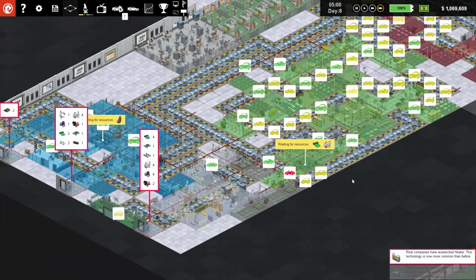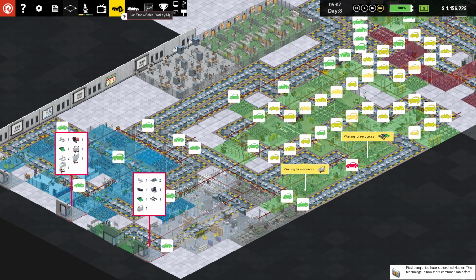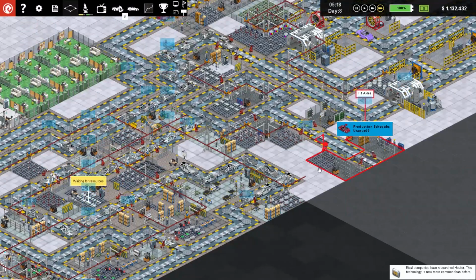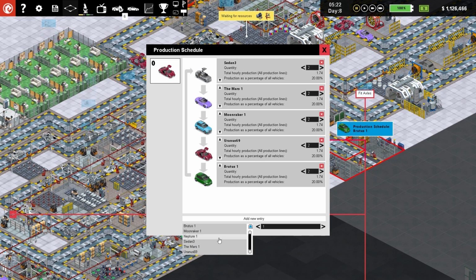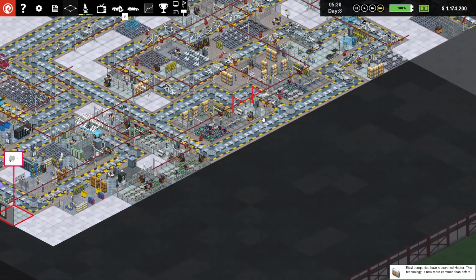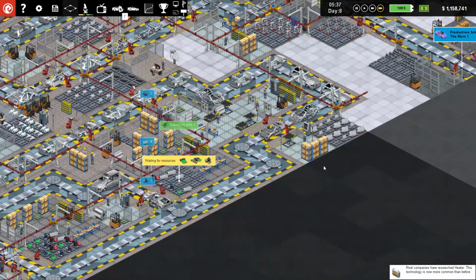How is it that we've still got so much money? I don't know. I also don't know why my cars are selling so well. I mean, this is scary. You know what I'm just realizing right now? I didn't actually add the Neptune 1 to the production schedule. Turns out that investing in a whole bunch of luxury car production is a sound bet, in fact.